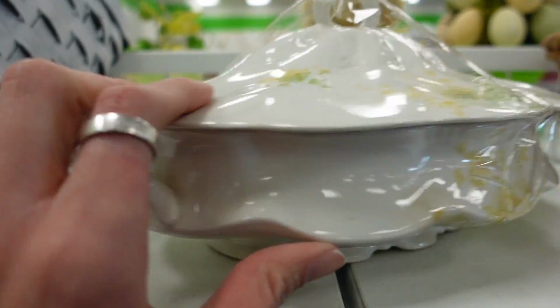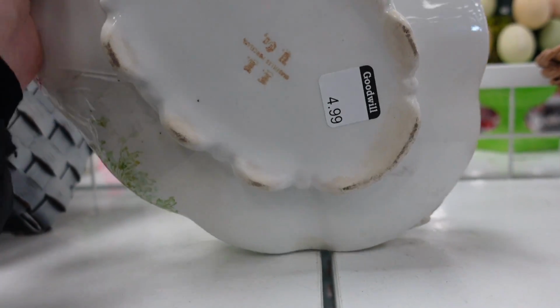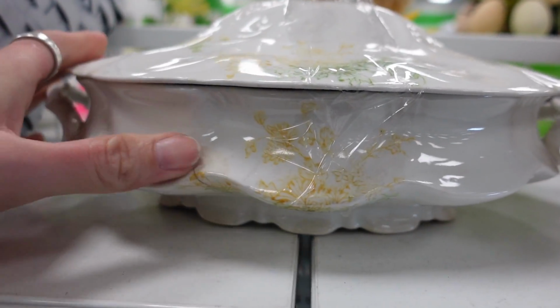This covered dish had bright florals on it, and it kind of made me think of spring. So I checked the mark on the bottom. It wasn't one that I recognized, and I ended up passing on this because of the discoloration, and you can see that there is some damage there on it.